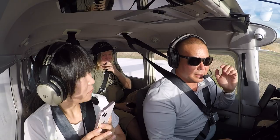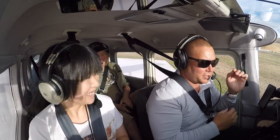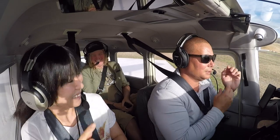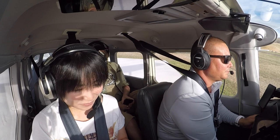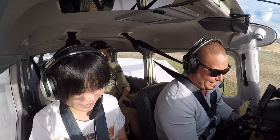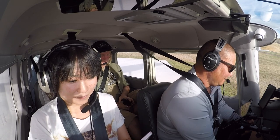So our co-pilot today is Kumi. Hey. So hello, Kumi. Hi. And our professional fishing guide in the back is Greg, who assured us we'd get a 30-pound salmon today. And leave me up there if we don't. Long walk home.